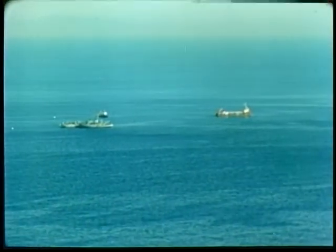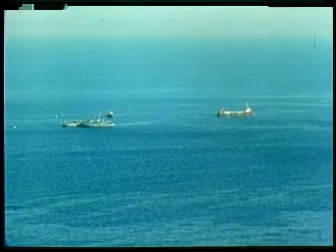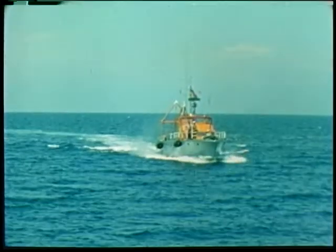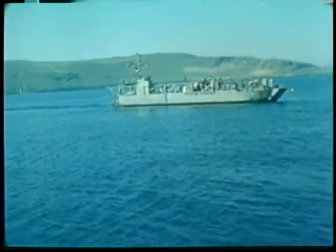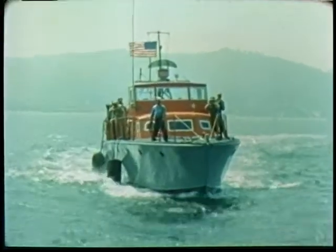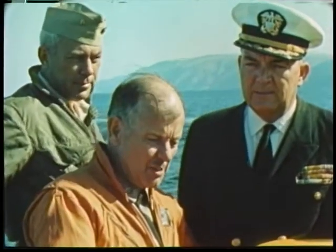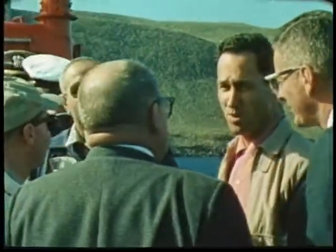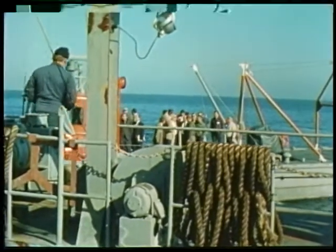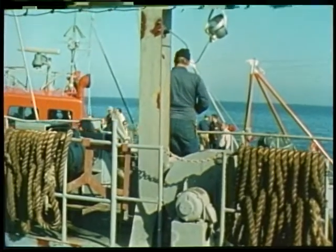At the diving site were 2 support craft and the NOTS underwater operations vessel YFU-53, control center for the submersible operation. Each day's activities would begin with the arrival at the diving site of visiting personnel from the Bureau of Naval Weapons, the Navy Special Projects Office, and other interested groups. Aboard the control vessel, these interested observers could watch all surface activities and monitor on television screens most of the underwater work.